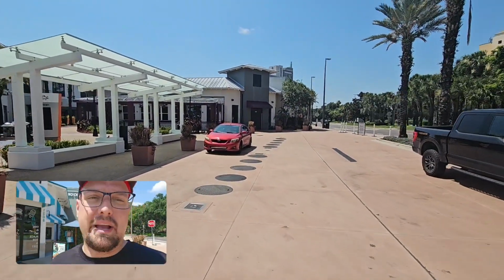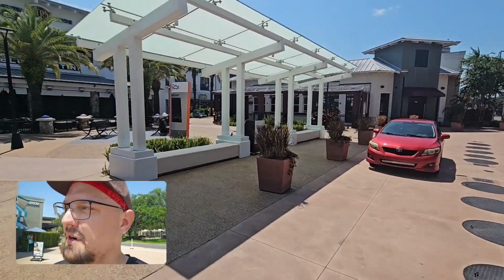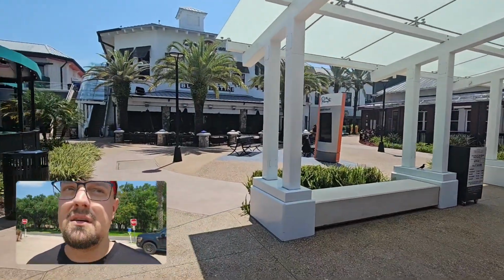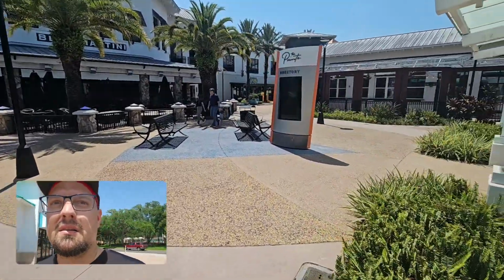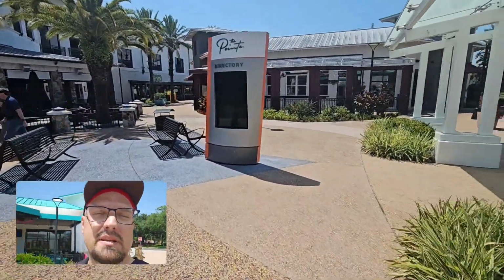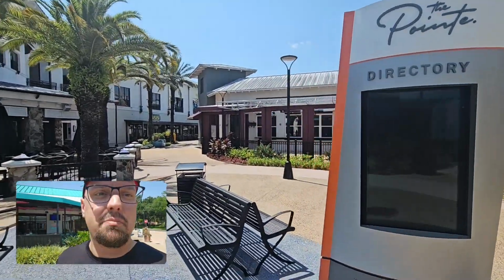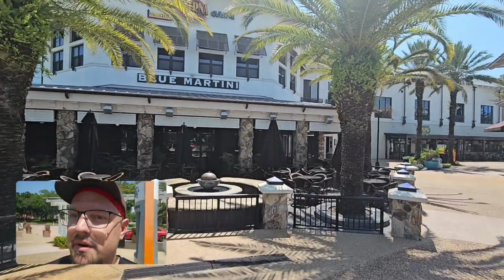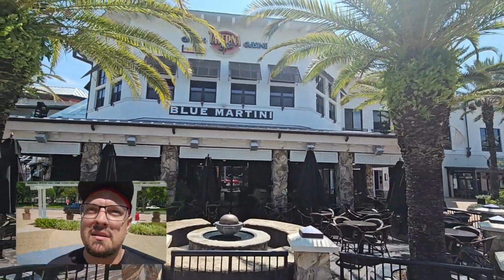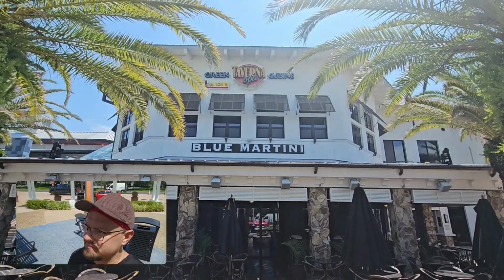This is another area. I might get flagged for some music. If I do, maybe I'll do a little voiceover over here. It's a little directory over here, but it does not look like it is operational. So good luck finding your way around to the Point. Blue Martini. Nice restaurant. They got Greek cuisine on the second floor here.